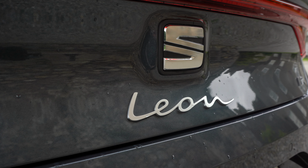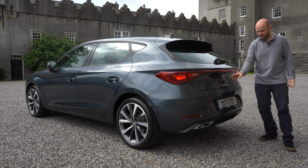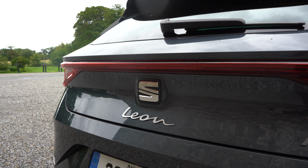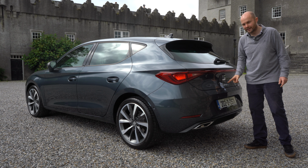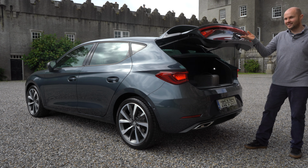This Leon badge on the back, I'm not sure it's going to last the test of time, just in terms of the style of it. It's kind of italic-y, as if someone has handwritten the name on the back of the car. FR badge also. A hairdryer and a quick bit of dental floss will remove that though, and it'll look a lot cleaner.